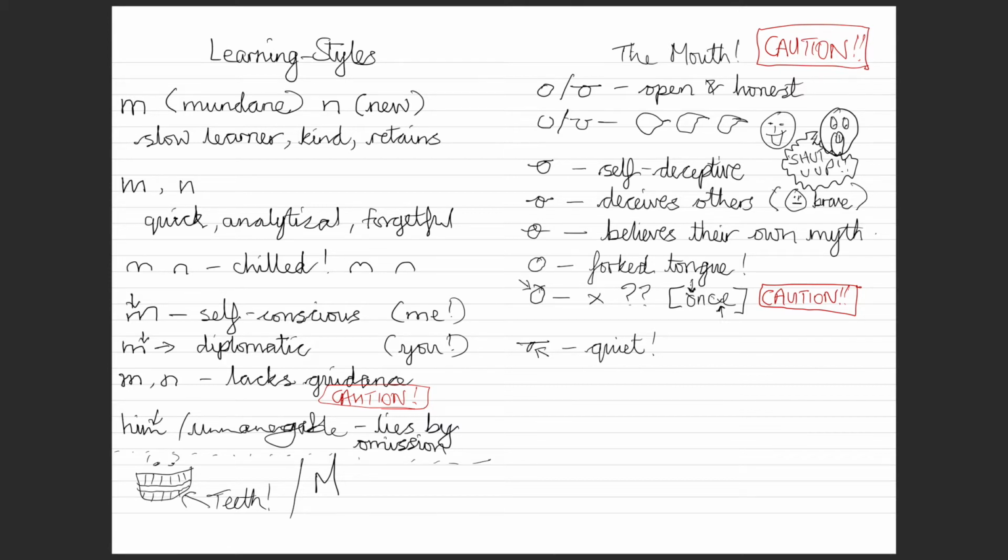Look at this diplomatic thing here. I will have to tell you the truth: 6 times 2 is not 9. But down here, this person will try and ignore what they don't want to discuss. It's a bit of an evasive tactic, really. And also, I've drawn a set of teeth here because there's been some kind of research into how M's and N's can also show up the state of your teeth, your dental health.